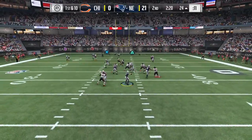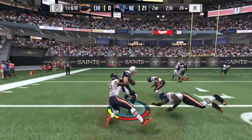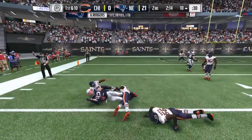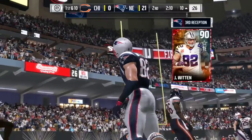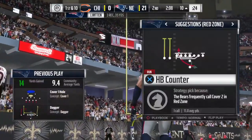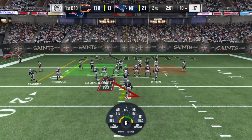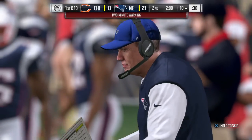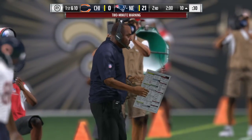Rodgers now on 1st down. And on the left side, he's got Witten. And he takes it down to the 10-yard line. A nice pickup of 14, and it moves the stick, sets up a 1st and goal. They'll come out in the pistol. 2 minutes to go here in the first half.